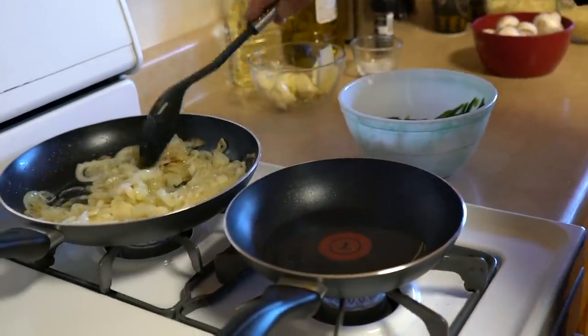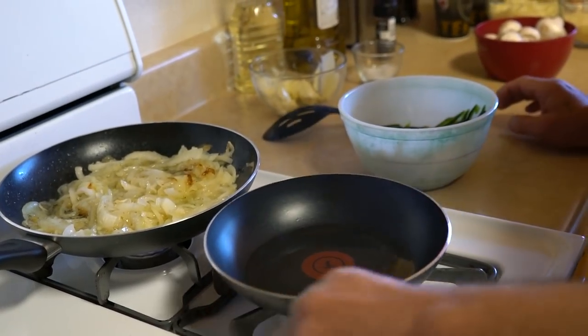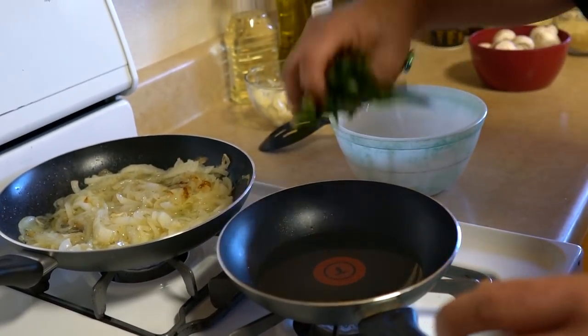Okay, our onions are coming along really nice. Now let's get our peppers into a pan. Real simple, couple tablespoons of olive oil, and in they go.